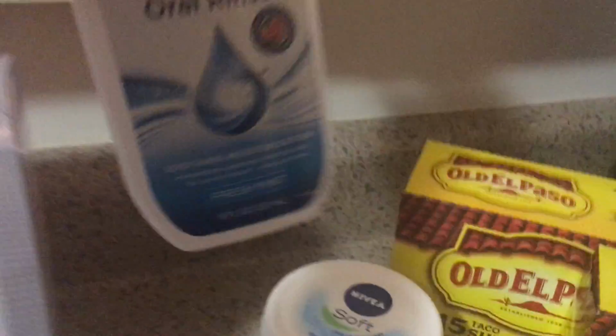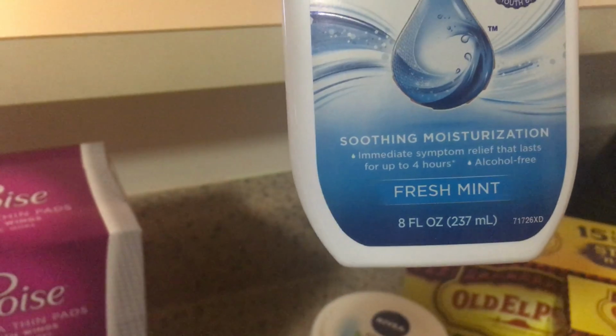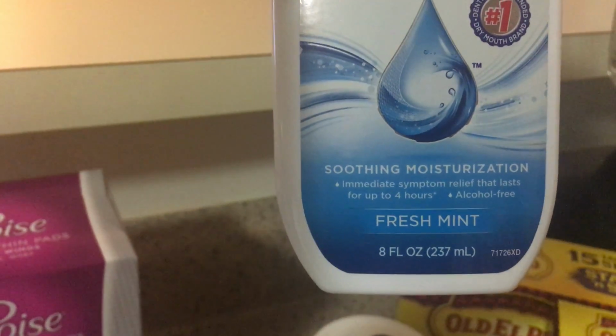Okay, so let me hold up the size here. 8 ounce is the one that I got. And I just picked the fresh mint. I don't know if they're different varieties. So this is the little bottle.